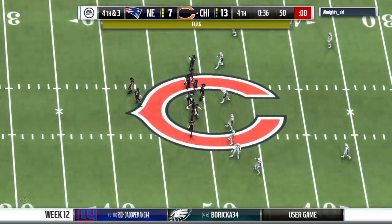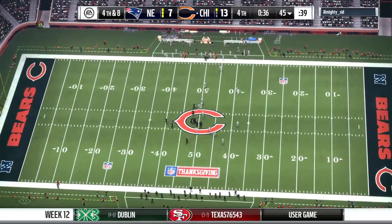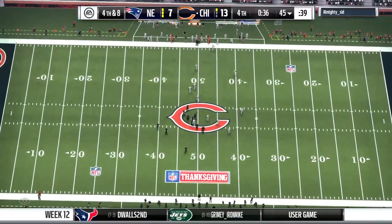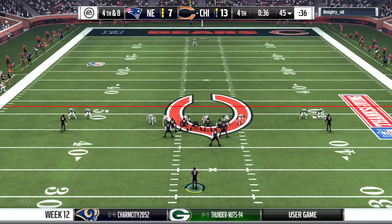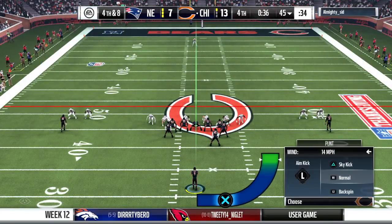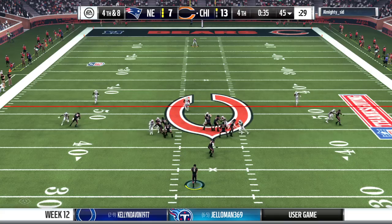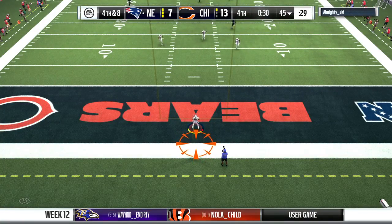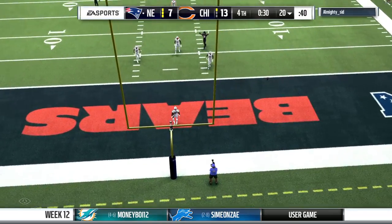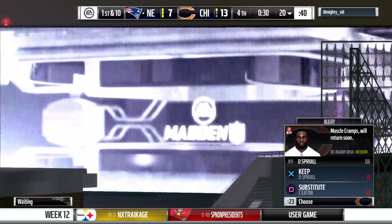And they're going to take it all the way down and just take the delay. Here comes the Bears punter now as he'll kick it away for the 2nd time. And not what he was hoping for there, as this will hit in the end zone for a touchback.